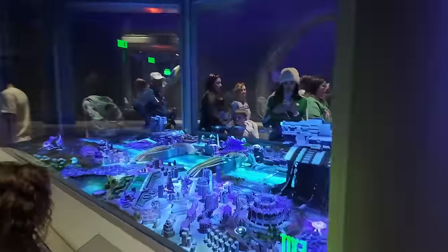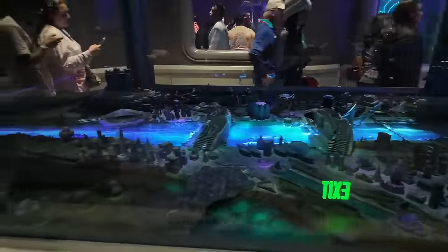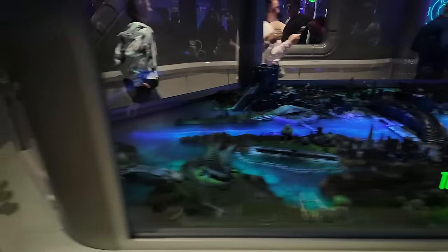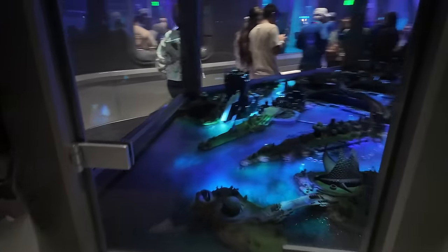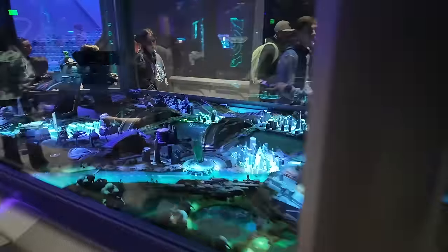Xandarians also travel by water. Our city boasts an extensive canal system, ranging from larger ones, which serve as the main pathways, to narrow ones, which connect citizens to residential neighborhoods. It's an efficient way to navigate Xandar.